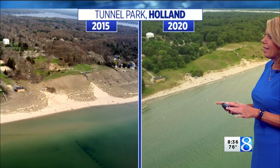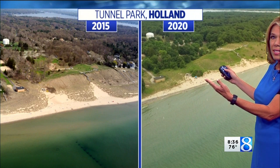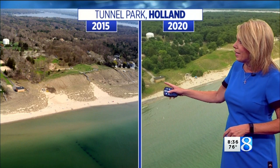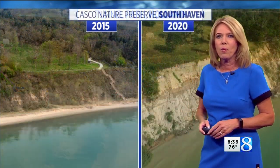This is Tunnel Park in Holland, and it's interesting when you see the benchmarks here, because this looks like just a grassy surface, but you can see how much of the beach has eroded. And you look at this building here, how close it is to the water. This is the same building over there, so you can just really see how high the water level is.